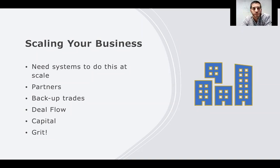Really quickly, we'll talk about scaling your business. You absolutely need systems if you're going to do this at scale. You need something that's repeatable. You don't have a business if you don't have systems, and if you can't repeat the process pretty easily.